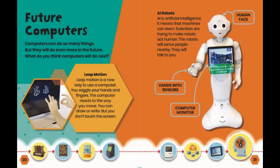Leap motion. Leap motion is a new way to use a computer. You wiggle your hands and fingers. The computer reacts to the way you move. You can draw or write, but you don't touch the screen.